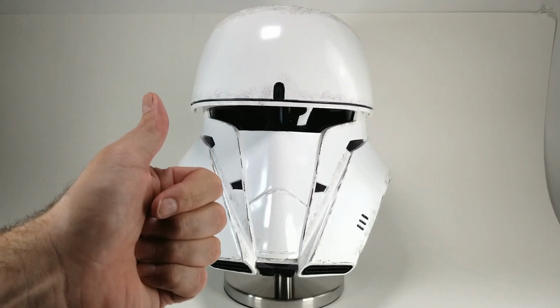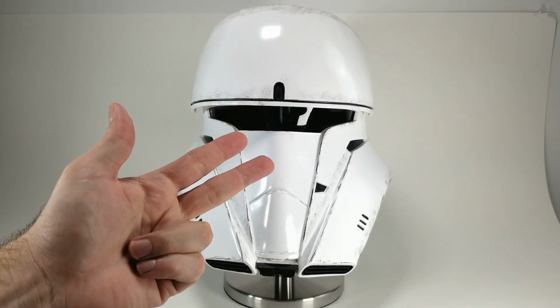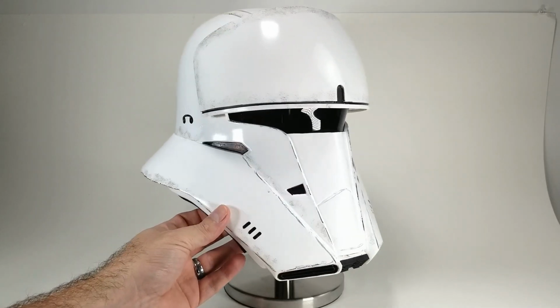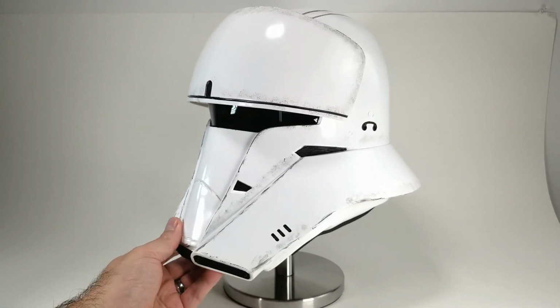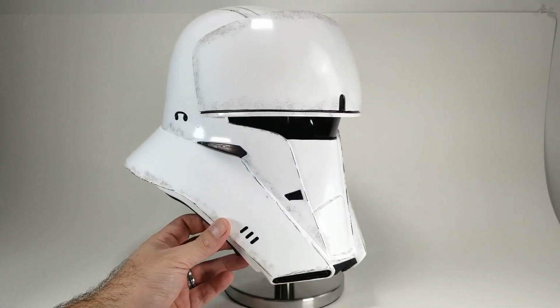As I mentioned, customer service awesome. Packing awesome. Quality of the helmet is awesome. Great price range. Sometimes you can pay upwards of $400 to $500 for a helmet of this quality, and I am just absolutely thrilled. Now, the only odd thing about this is it's a little too small for my head, as you can see. But that's really getting nitpicky, especially since I'm not going to wear it. I'm just going to put it on display in my case.